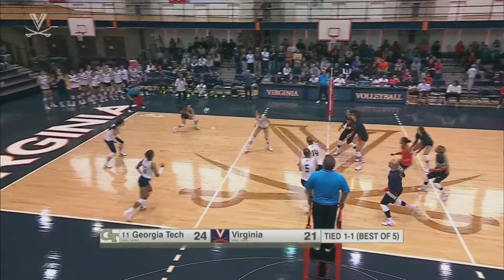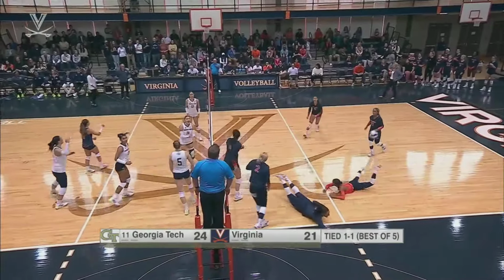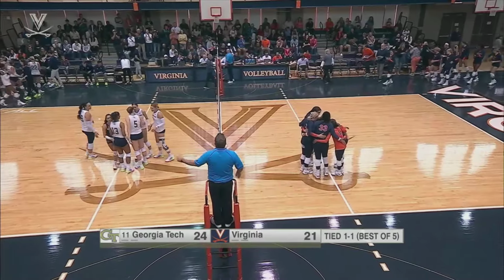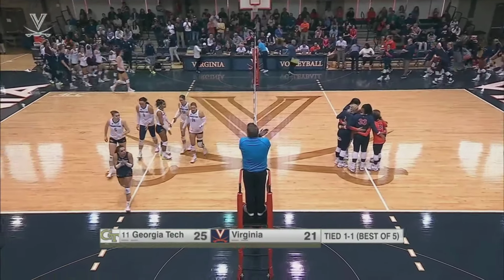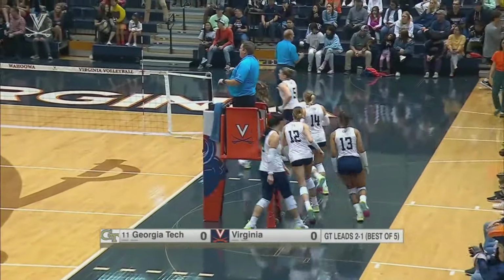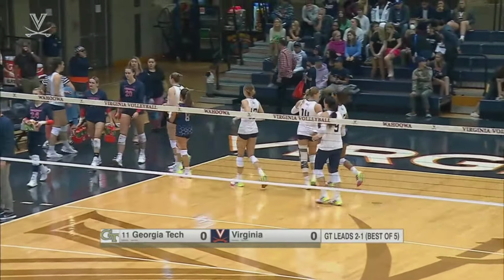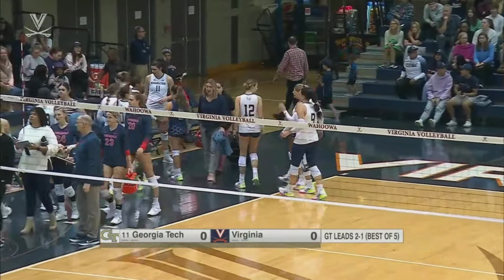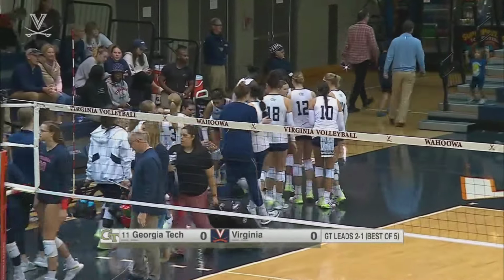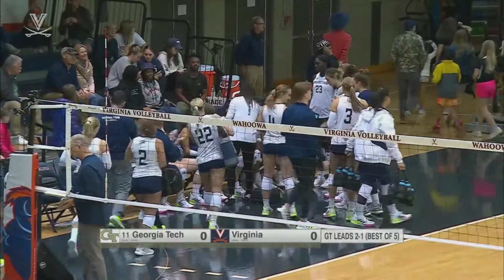Milan Gamillion for Virginia, and a roll shot from Borum. Backside swing, poked up, and down to the hardwood, but a whistle before. Georgia Tech will get the point. Looks like someone touched the net up front. And Georgia Tech will take set number 3. All right, it's 2-1. Georgia Tech just survives that 3rd set. And that means Virginia on their heels right now as we await set number 4 from Charlottesville in the Memorial Gymnasium.